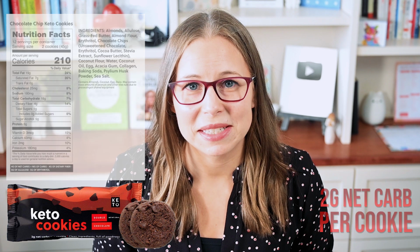Fortunately, Perfect Keto has done the math for us. It is correct here to take allulose out of the net carb calculation. You can see the full calculation on the screen right now that subtracts out allulose, making a package of 2 cookies a total of 4 net carbs, 2 net carbs per cookie.